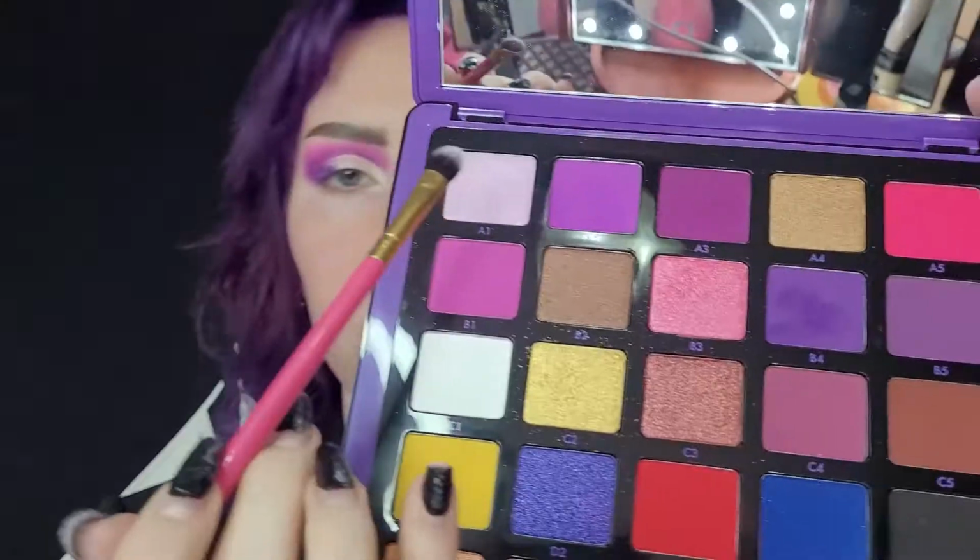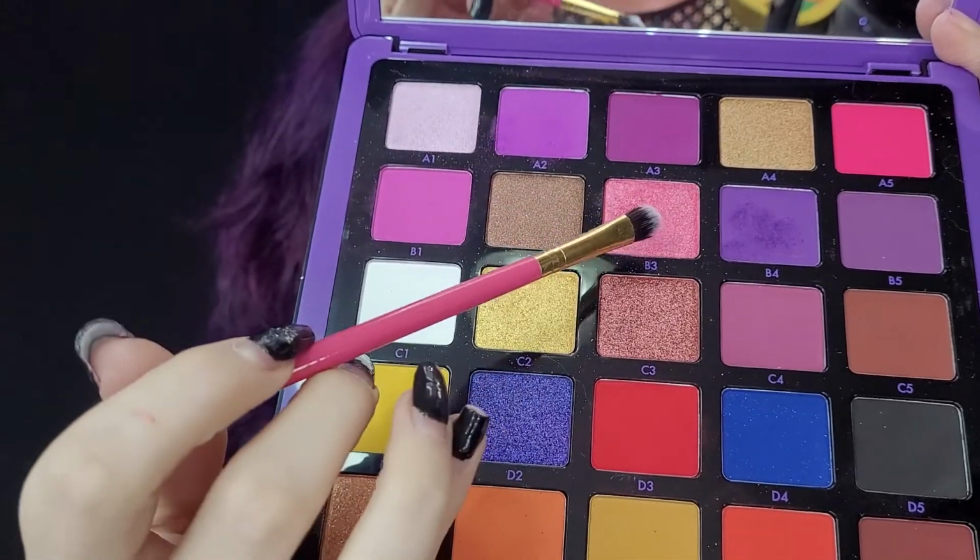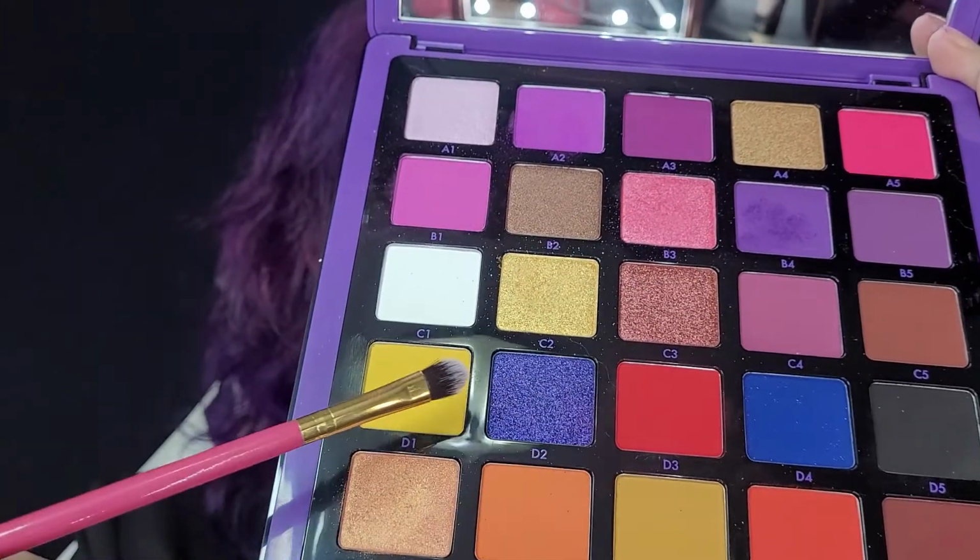For the lids, I'm feeling a nice purple gradient. So we're gonna go from A1 into B3 into D2.